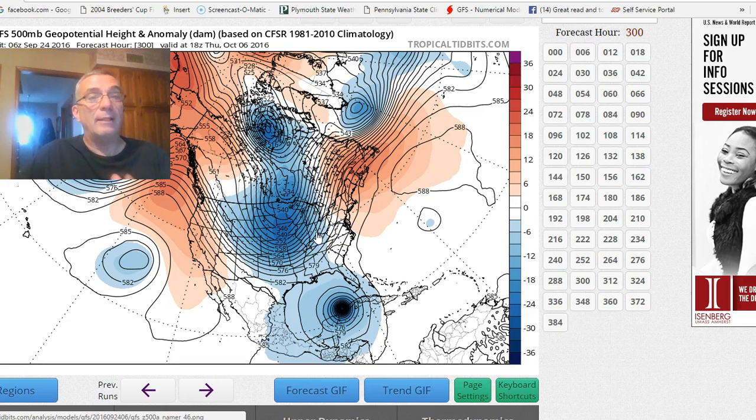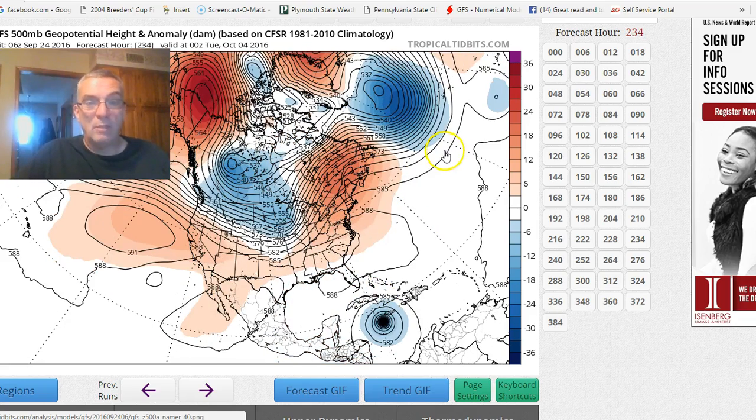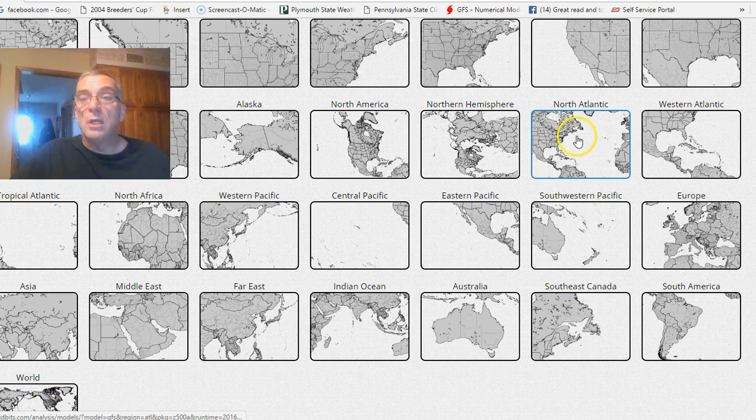We are looking here at this point at day 12, actually almost day 13. So almost 2 weeks from now, this is going to be totally different as we look at the next bunch of model runs. But I would just say that there is the possibility here of some amplitude in the jet stream down the road, and I think we are going to have some sort of tropical system to deal with.